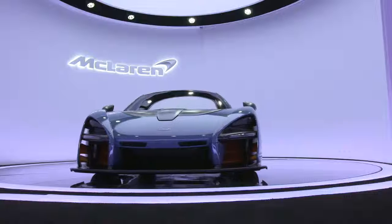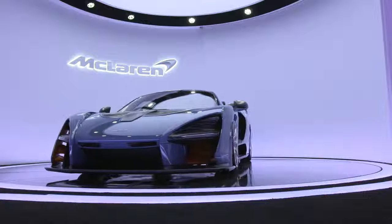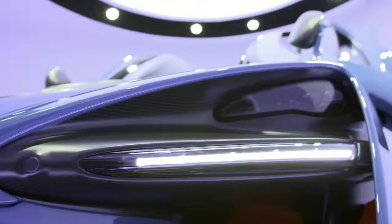Wow. All right, as mentioned inside, I'm here with Andy Palmer. He's Vehicle Line Director of Ultimate Series. And this is your newest installation of Ultimate Series. It is, it's the Senna. Firstly, welcome to this special area of McLaren that not a lot of people get to see. It gives us the opportunity to showcase the car to customers and the likes of your good self. So yeah, it's our new car, the Senna.